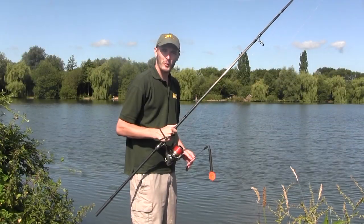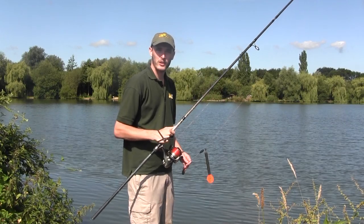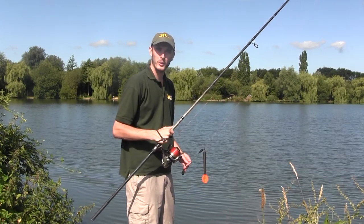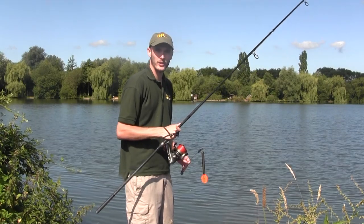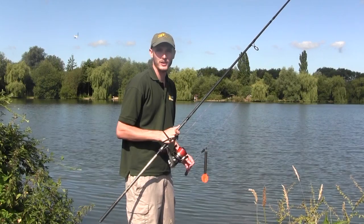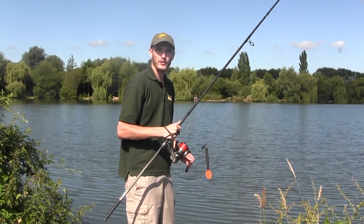Right, the first thing I normally do on a busy day ticket venue such as this is cast out a marker float, because normally the safe water is where the fish will be, so the free swims normally hold quite a few fish early on in the session. And we've seen fish cruising on the surface. We've decided we're going to start off with zigwigs, so I need to get a rough idea of the depth out there so I know what length to fish my zigwigs at.